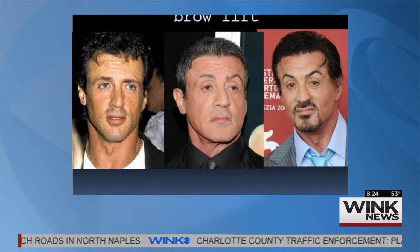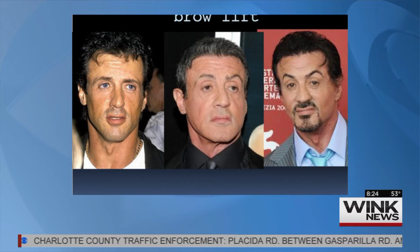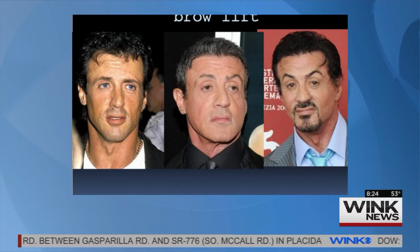Oh, there we go. Oh, yeah. Oh my. Can you see that middle picture? You don't want that. I mean, he's a great guy. But you can see that brow is really a little bit overdone, so that's Hollywood for you. Reason to go to a very skilled plastic surgeon.